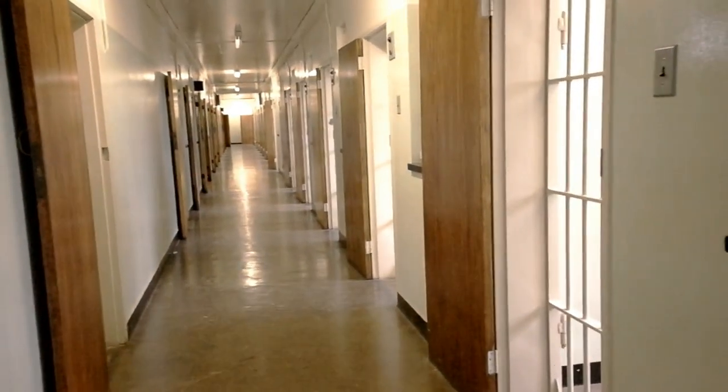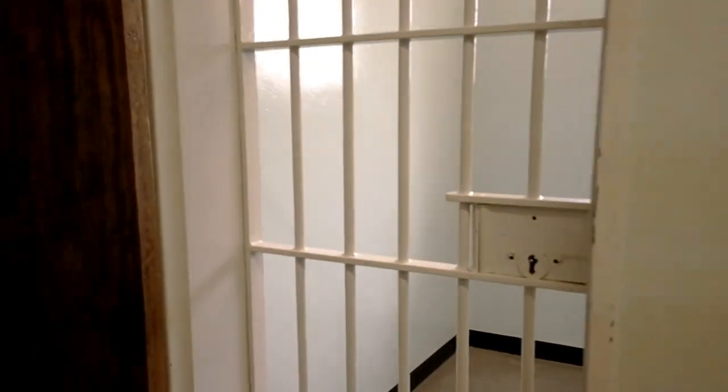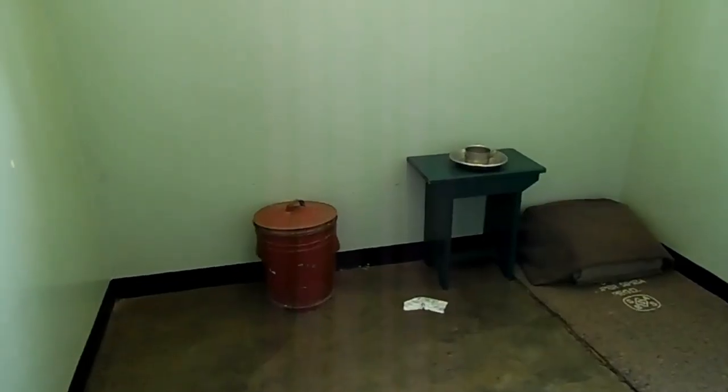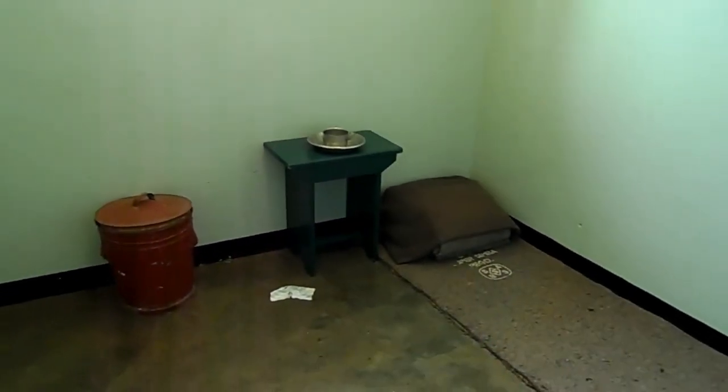So now we're entering the wing where Nelson Mandela's cell was. 1, 2, 3, 4. So this must have been his cell, right here. So this is the inside of the cell, the window, blankets.